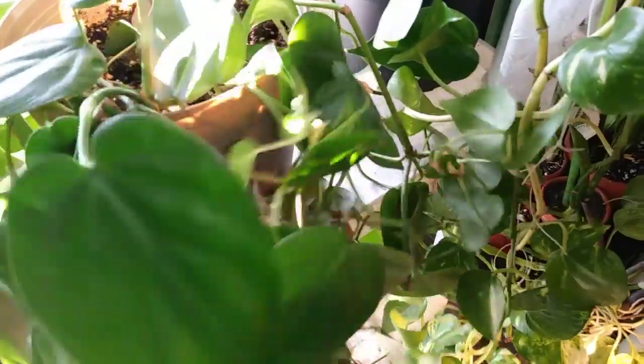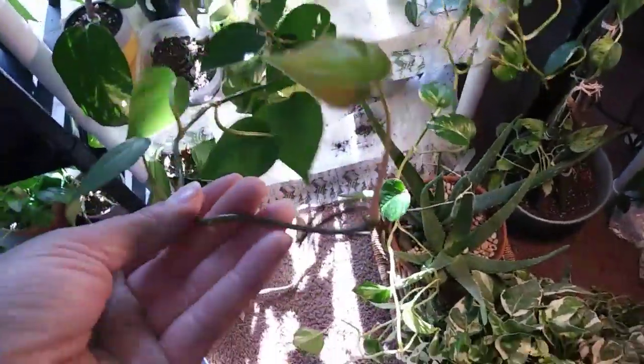Next to that is another propagation that I did that has taken off tremendously, you guys. Like, this is what philodendrons and pothos do after you propagate them. They just grow and grow and grow.